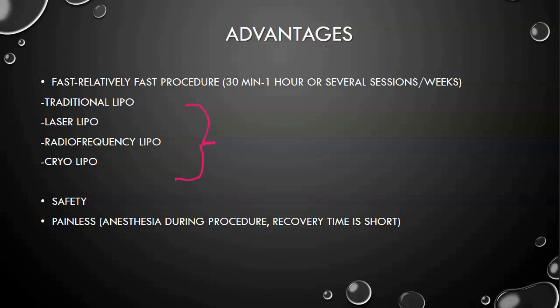Another advantage is that they are safe, especially with this technology that we are having currently. And it's also painless, because you're either going to get anesthesia during the procedure, so you're going to be asleep, basically, and the recovery time is short, so it's not like you will have to stay in bed for a long period of time because of pain or other disabilities. You will be able to get back to your life.